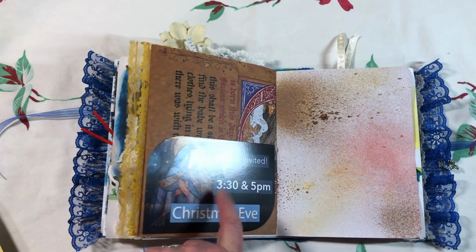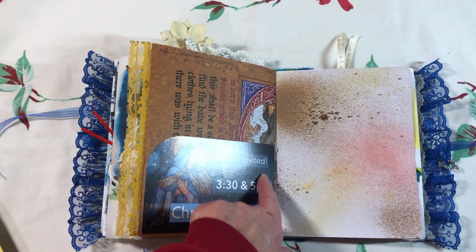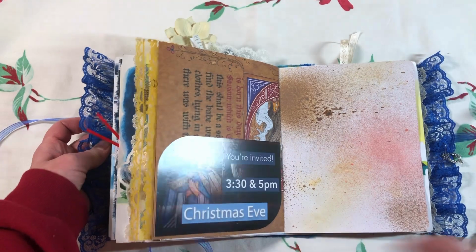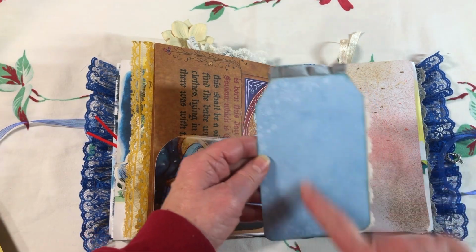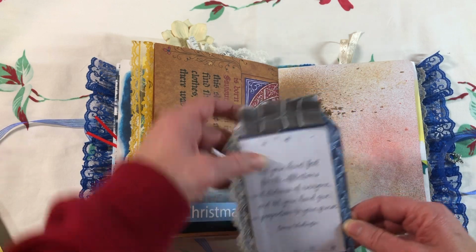Another one of these cards here talking about the Christmas Eve service. And again, I just left it so that you can cover this if you want, or just leave it. I talked about that in the last video too. Here's another tag, just doctored it up. I like that this is two-sided paper, so it has the snowflakes and things on the back.